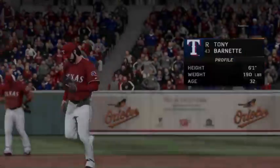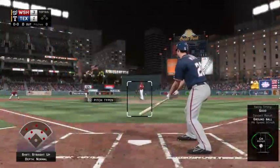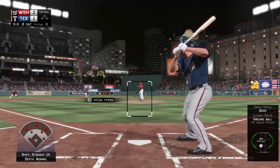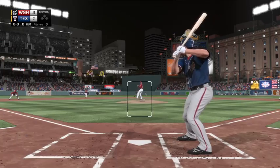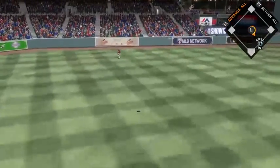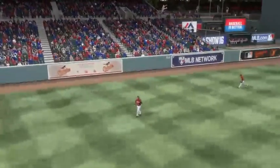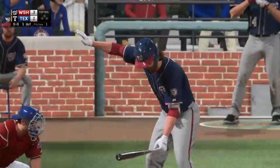Number 43 is on, and he'll take over on the mound. Striding in to start the ninth, Daniel Murphy, as they'll look for some added insurance before the bottom half of the inning. And so far in this ballgame, he hasn't even been on base yet, so we'll see if he can make an adjustment here. Desmond is there, and it's a picture-perfect beginning to the ninth inning for a pitcher.